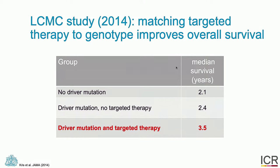And you can look at the survival and you can see that finding the genetic abnormality or the driver and matching it to the targeted therapy hugely improves your median survival. Huge improvements in quality of life as well.